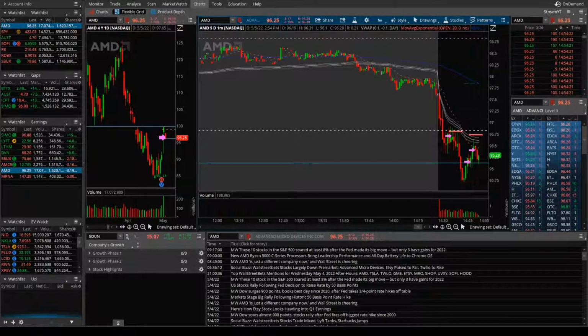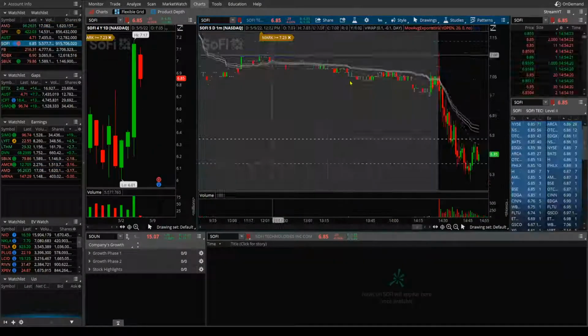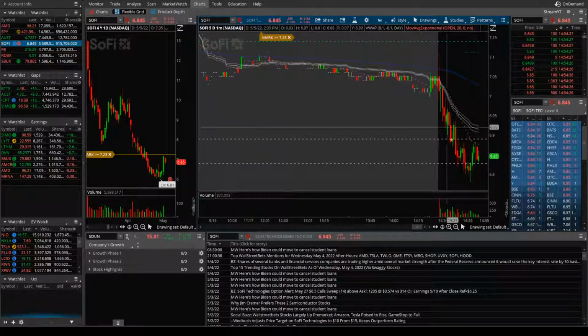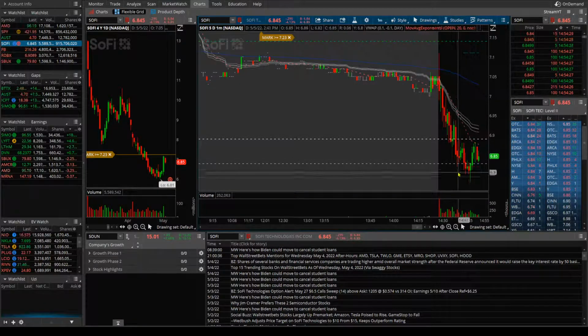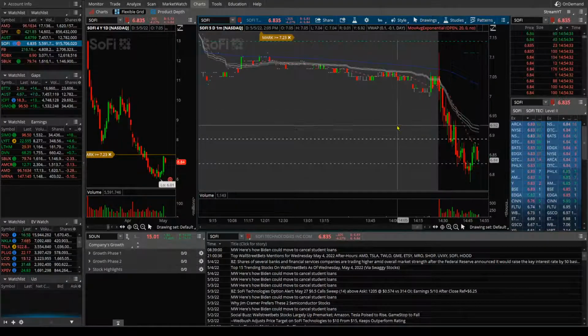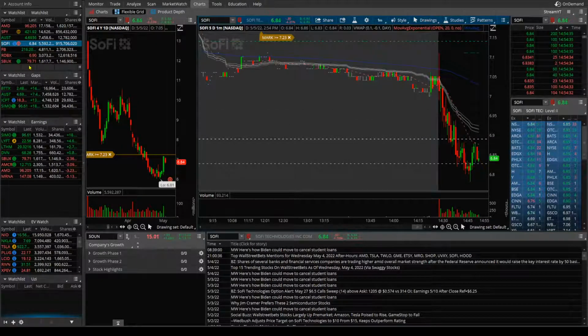Oh, SOFI. I had SOFI on my list. Yes, SOFI is kind of a chop zone. Not very clean. I don't like the price action on SOFI. That's why I didn't even pay attention to it.